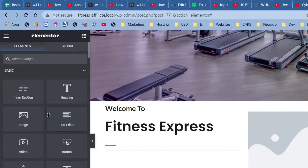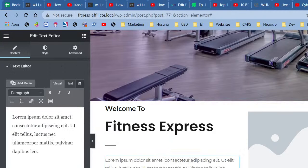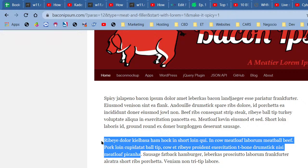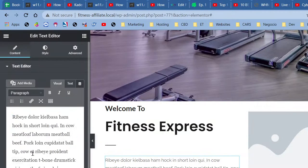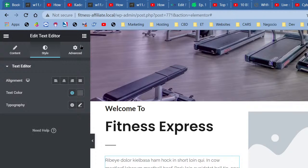And now we're going to add a text editor right here. And in the text editor, we go back to Bacon Ipsum. And Bacon Ipsum is going to need to be a little bit shorter this time. So I copy and we go right here and we paste. That's bacon ipsum. We're going to change the text color to the secondary color right here.